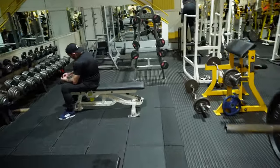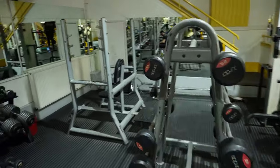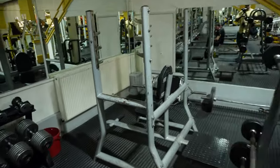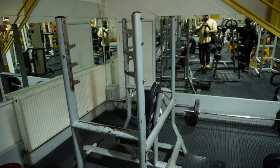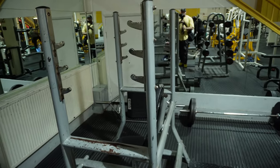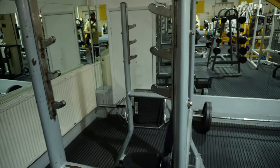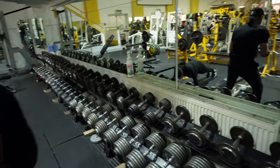Now if I walk around the edge here, you've got fixed dumbbells and you've got a rack for overhead pressing, or military presses sometimes it can be called. But it's got the racks on it in front and behind, so it's good for behind the neck press or in front, depending on how you prefer to re-rack the bar afterwards. And I'll just turn this way to give you a view from the other side.